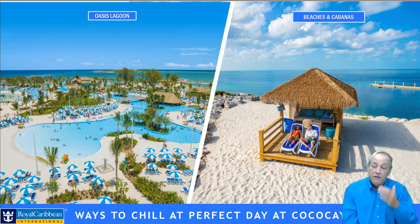Some of them are right there on the beach. And then we have something called our floating cabanas. They open in January. Imagine cabanas that accommodate up to 8 people, floating over the water on stilts. And then you have a slide right from your cabana that slides you right into the ocean.